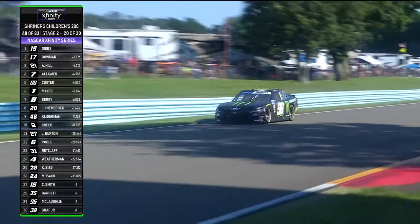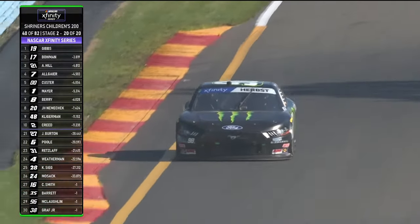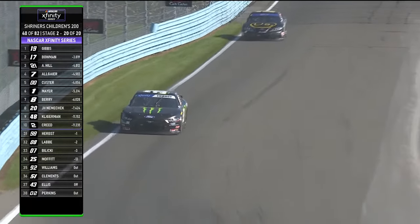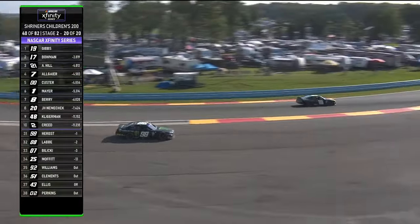Marty. Yeah, Steve, it is a separate issue. They had the transmission issue all day long that Riley Herbst fought through, and then this track bar issue. Now you can see him. He can barely get a lap in on the track to get back to the garage area as Ty Gibbs flashes by to be able to win this stage.